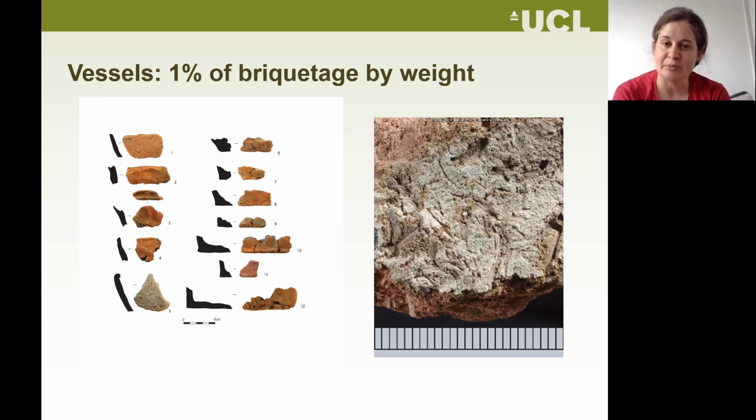So on our site, container briquetage made up just 1% of the total weight, and it was generally found in quite fragmented condition, as you can probably see from these, which are the best bits that we chose to illustrate. I should just mention here that vessel briquetage constitutes vessels made of clay, and we'll come on to the issue of whether you can really distinguish clearly what is briquetage and what is pottery. Some vessel briquetage comprises quite large trough-like vessels that are quite different to domestic pottery, but others are round vessels that are quite small, and they're in quite similar forms to pottery.